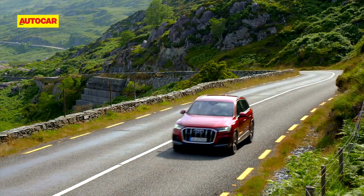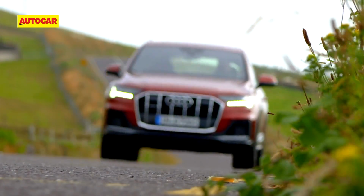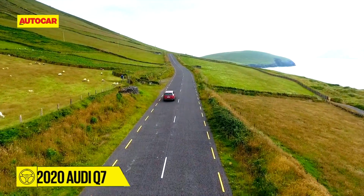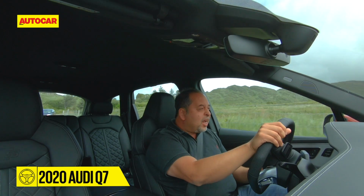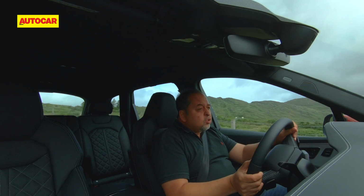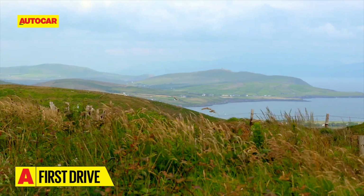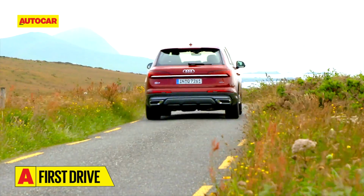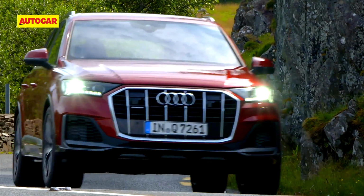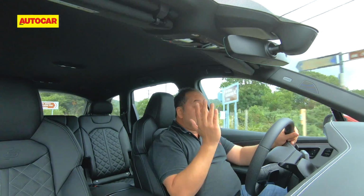The new Q7, especially this slightly sportier S-Line spec, is also available with the option of all-wheel steering. Now, some of these roads here on the Ring of Kerry are tight and twisty and truly not suitable for a car of this size. But with this active anti-roll bar system, the agility is pretty fantastic. You can just literally hurl it around from corner to corner, and the Q7 just stays with you like it weighs nothing more than a ton.